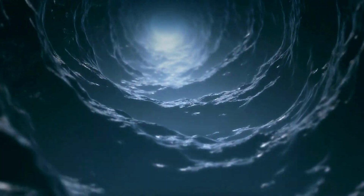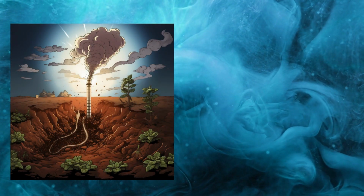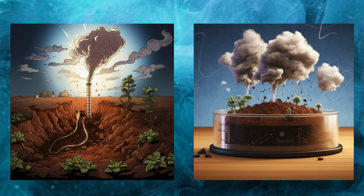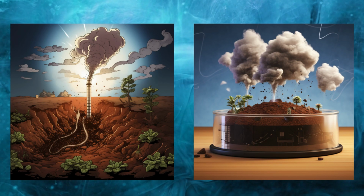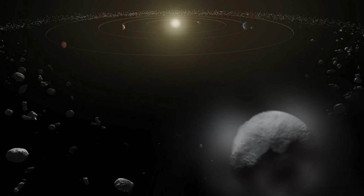Extracting water from the soil. If another planet has significant amounts of water ice in its soil, especially near the polar ice caps, this would be possible. Scientists and engineers are exploring techniques to extract water from regolith materials. This could involve heating the soil to release water vapor, which can then be condensed and collected.